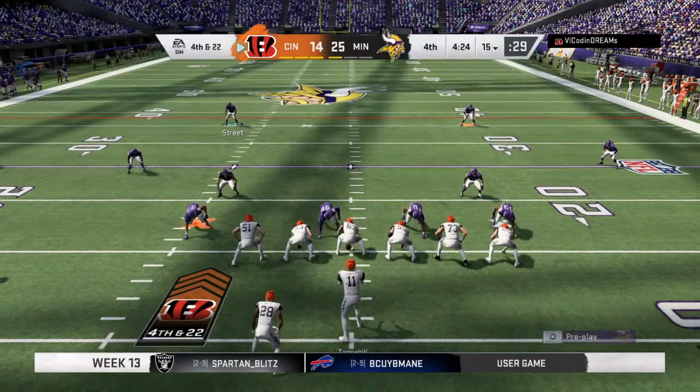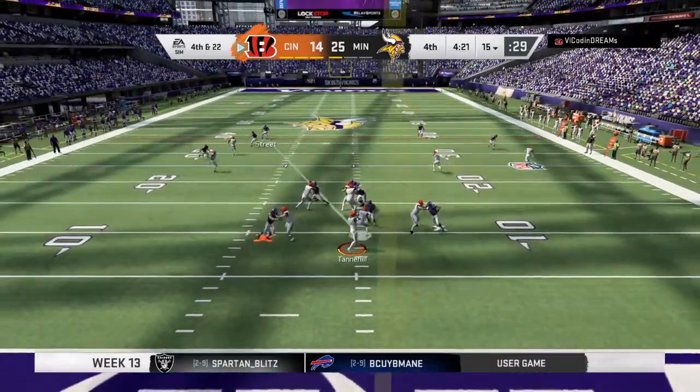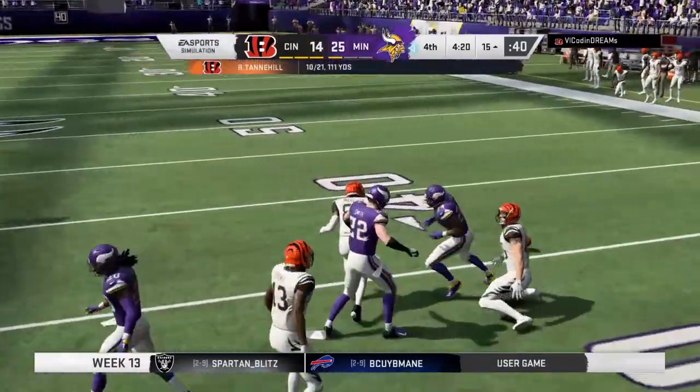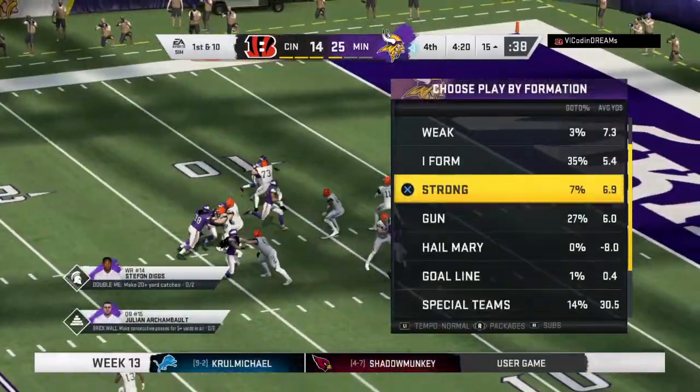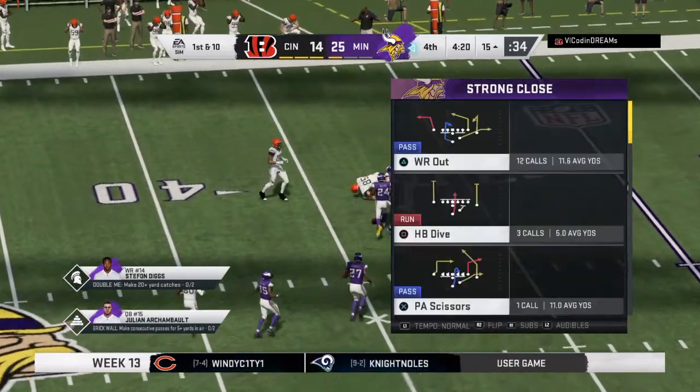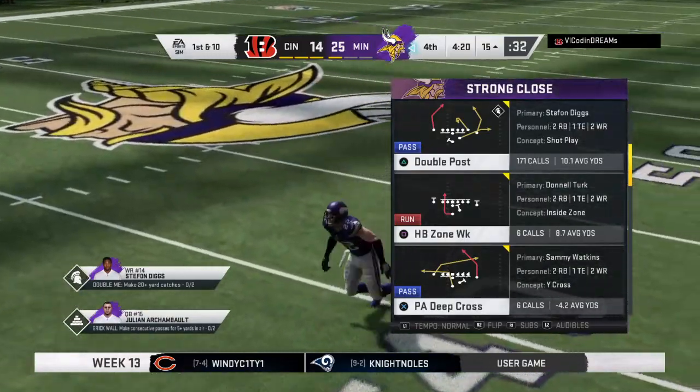Here we go on 4th. Tannehill. And no, it's incomplete. Boy, it looked like he had it and dropped it. And now the football's going to go over, already being placed at the 15-yard line.